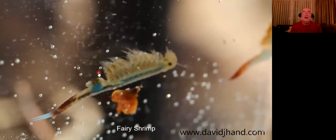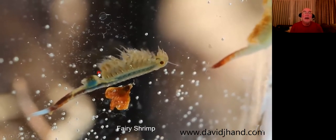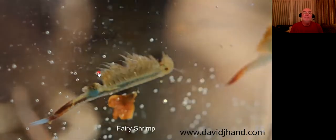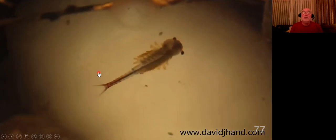But here are the fairy shrimp. And you can also see she's carrying eggs in her little egg pouch there. I put this video in so you can see they're undulating. That's how they propel themselves through the water.